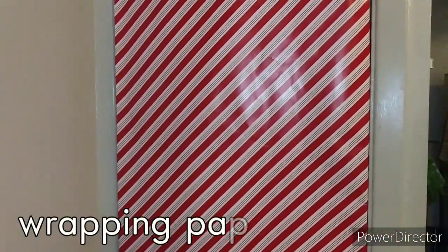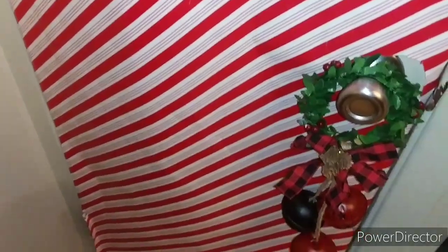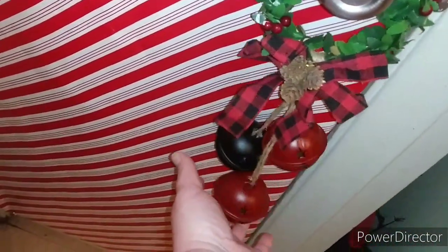And then over here, I added some wallpaper to my pantry door. I saw another YouTuber do it, so I thought it was a great idea. So cute. It's the peppermint themed wrapping paper. So I love it. So cute. And then I added these little door knockers on the handle. I picked up from Dollar General a couple years back. And it does have the black and red buffalo check. So cute. And I just love how it sounds when it opens.